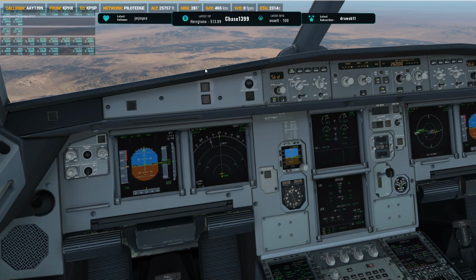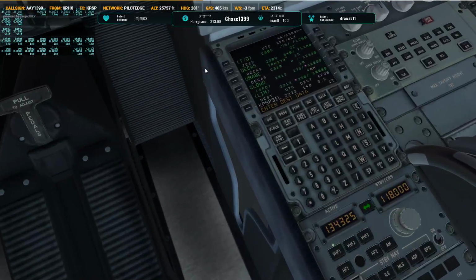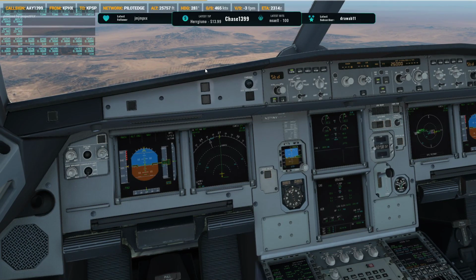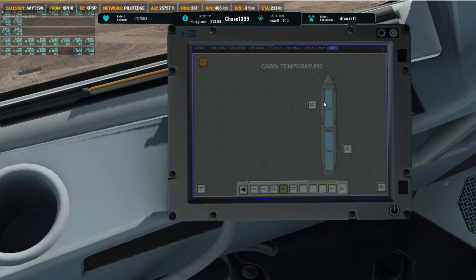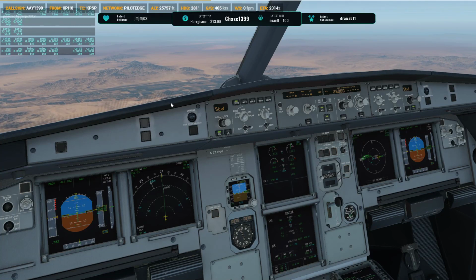But yeah, I'll contact LA Center 124.62. We'll see ya. LA Center 124.62, Allegiant 1399. See ya. 124.62, LA Center, Allegiant 1399, flight level 260. Allegiant 1399, Los Angeles Center, good afternoon. Cross Cloud at maintain 11,000. Cross Cloud at maintain 11,000, Allegiant 1399.